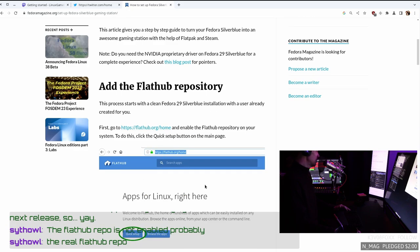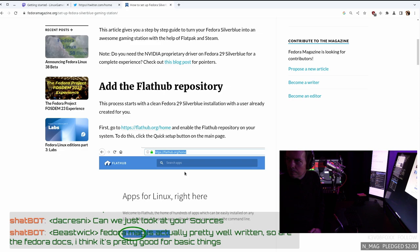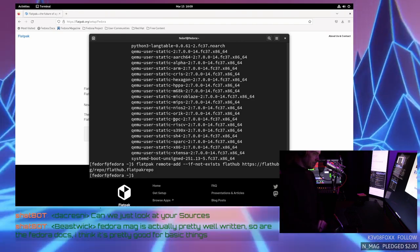So do you think maybe the Flathub repo is just not installed? The real Flathub? Oh, not the fake one? Not flathub.org.cx.ru? I thought that was the real one. Good for basic things. Okay, we've added the flathub.org repo now. Okay.